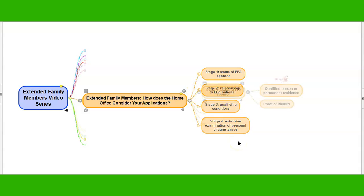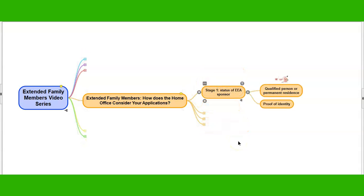Okay, so what they do when they explore the status of the EEA national, first of all, they ensure that the person, the EEA national, is either in the UK and is a qualified person, or the person is outside the UK and has the intention of traveling to the UK. How can you prove your intention to travel to the UK? Very simply by stating what you've arranged on your arrival in the UK. For example, where you intend to live, where you intend to work, and so on and so forth. So if you have made some arrangements, this is going to be your proof of your intended actions in the UK.